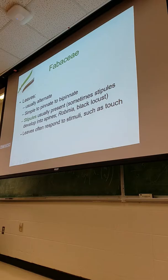In terms of the leaves, they are nearly always alternate. You can have anything from simple to pinnate to bipinnate. You're nearly always going to see stipules. And of course, in some cases, those are going to develop into spines, such as in an acacia.